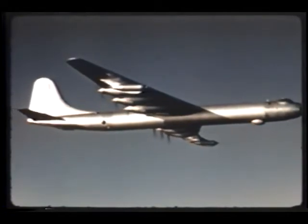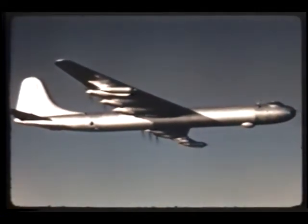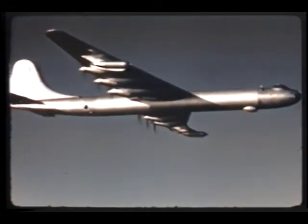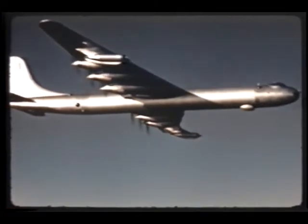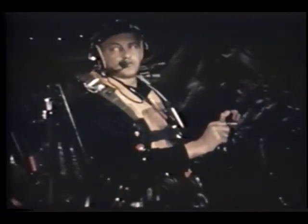Steadily, monotonously, it wings its way from Kwajalein to a point in the sky over Eniwetok Atoll. For the first time since Operation Crossroads back in '46, an atomic weapon will be airdropped on our Pacific proving ground. AC to pilot, will you take over for a while?